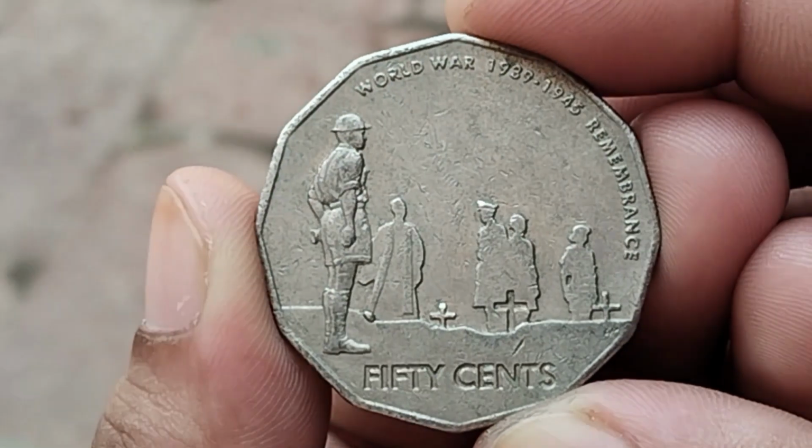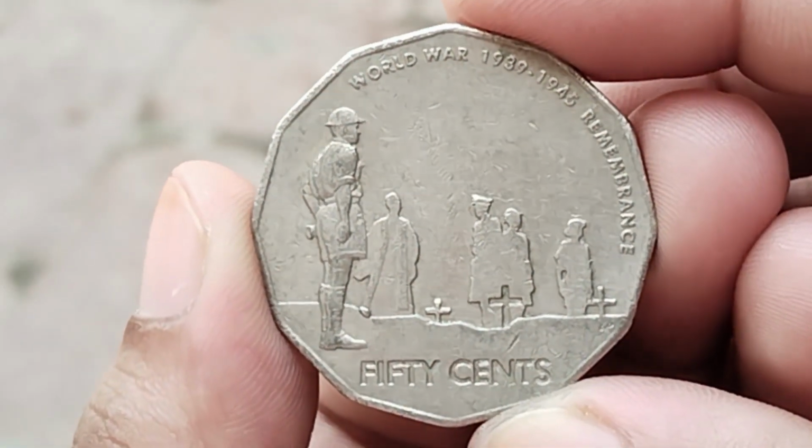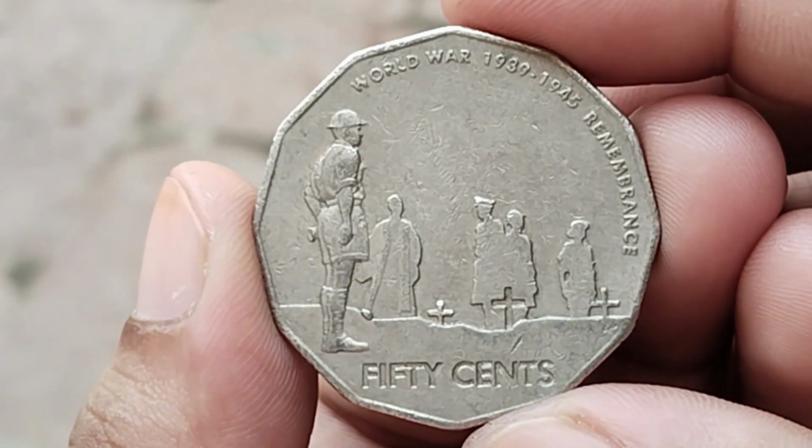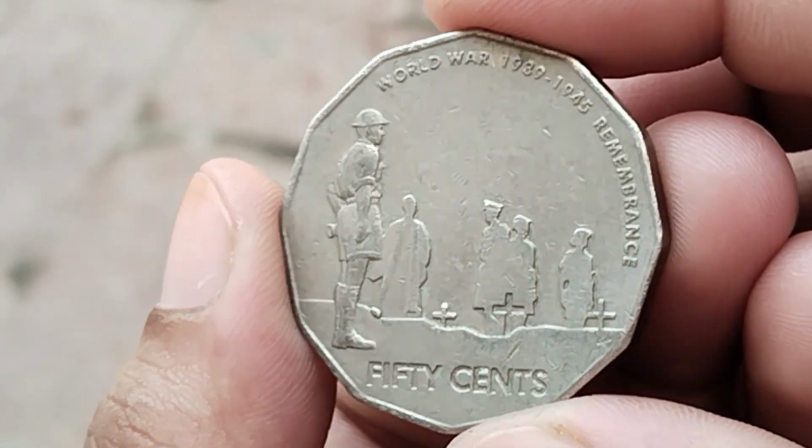And that's the story of the ultra-rare 2005 Australia 50-cent coin. Could this coin really be worth millions one day? Only time will tell, but one thing's for sure, it's already a treasure for those lucky enough to find it.